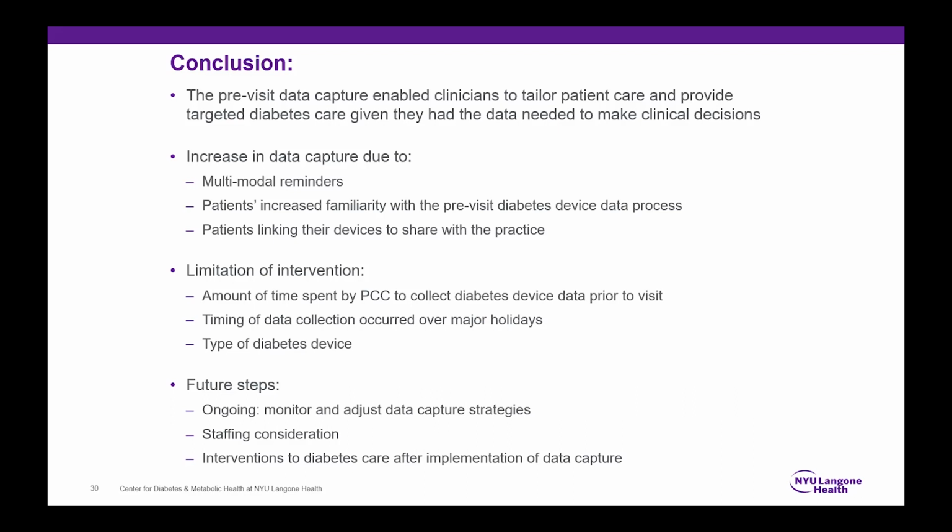Some of the limits, as I mentioned: it's time consuming. This was done by one person, our patient access coordinator, to collect the data, to call, to remind them, to instruct them, etc. There was a lot of hand holding. The timing of our data collection occurred over major holidays, so maybe it was affected by the difference in patient volume, and also type of diabetes device. Interestingly, though not collected, she said that glucose meters were harder to obtain prior to visits, perhaps because of the challenge of having the USB cable and no cloud capability, compared to some of the CGMs, pumps, and smart insulin pens that we have out there.